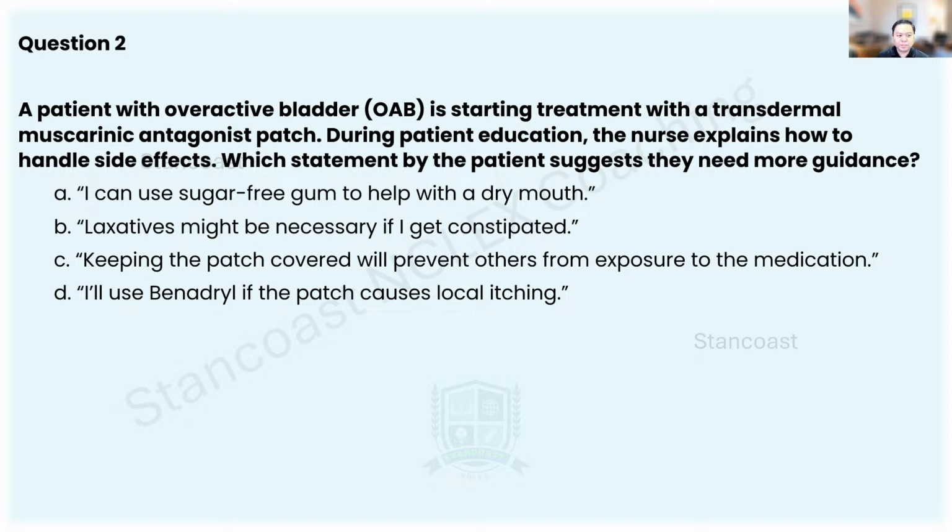So we are talking about a patient that has an overactive bladder, and your treatment includes the application of a transdermal muscarinic antagonist patch. So this is the exact opposite of that medication that we talked about in the first item. Here, this is a muscarinic antagonist, whereas the botanical is the muscarinic agonist. So the question here is, which statement by the patient suggests they need more guidance? Is it A, B, C, or D? Well, you are answering. I'm going to start rationalizing.